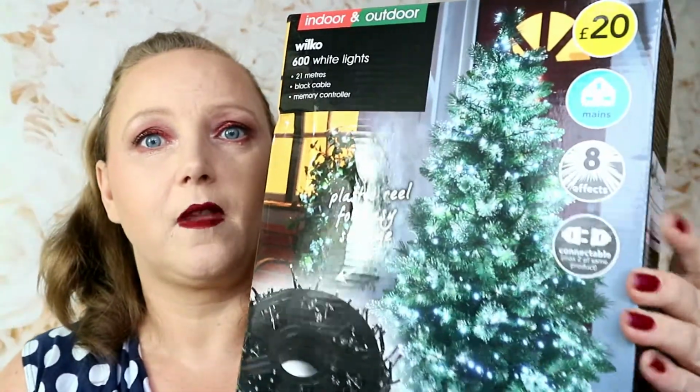So I got these Christmas tree lights. But the best thing, which is about time somebody thought about doing it, is they've actually put it on a reel, and it means that you're not going to lose your lights. Whereas I used to get the box and just wrap it round the box, and then put it back inside the box. So, £20. I've got a 7-foot tree and there were 600 white lights and there's enough for my tree. So I was quite happy.